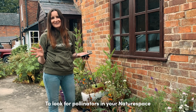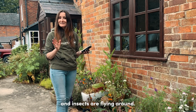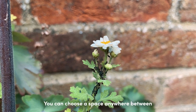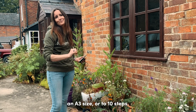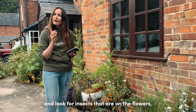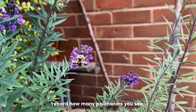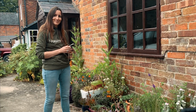To look for pollinators in your nature space, look for an area where flowers are in bloom and insects are flying around. If you can't see any insects, choose an area with lots of flowers. You can choose a space anywhere between an A3 size or to 10 steps. You're going to watch this area for 5 minutes and look for insects that are on the flowers as well as those that are buzzing around them. Don't forget to set your timer, record how many pollinators you see, and take photos of what you spot.